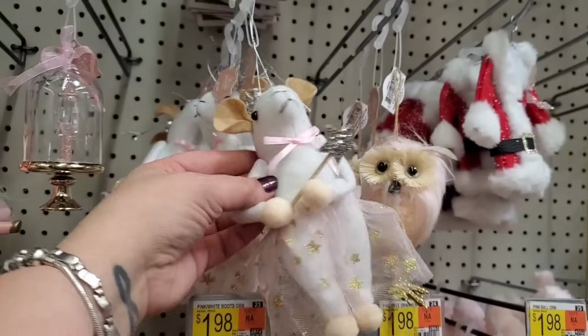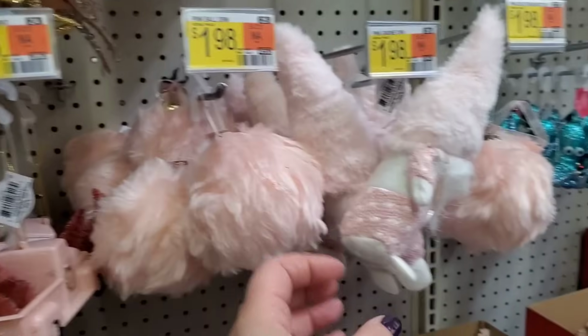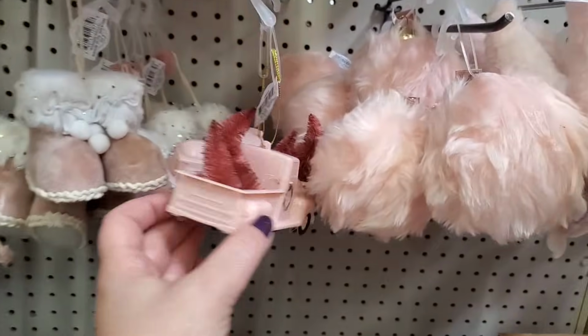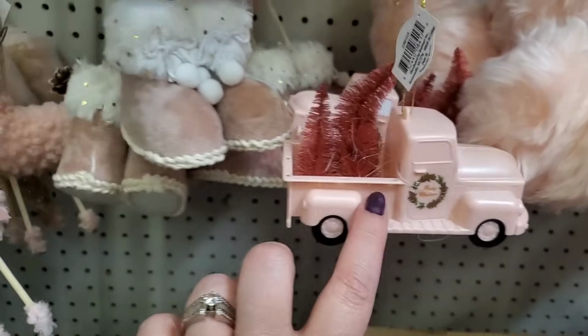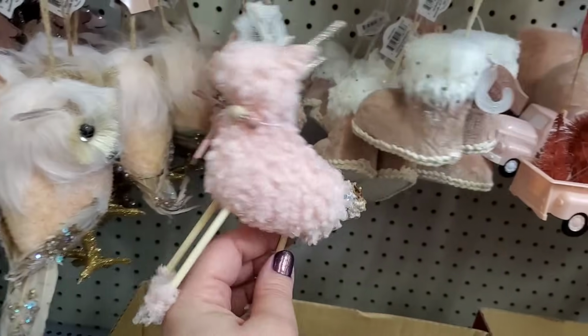I have to admit, look how cute these are. Oh my gosh, I love all the pink ornaments. Maybe in my next home, I'll be a Pinkmas girl. Yes, could be, at least 1 year. You gotta do it at least once. Look at this, Merry Christmas, so cute, the pink red truck. I just love all the ornaments. I love all tiny little things. They make me so happy.